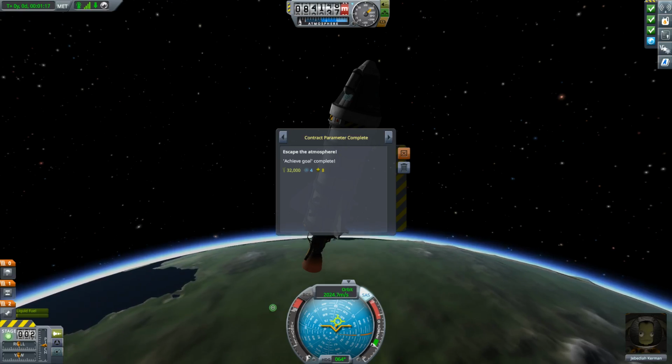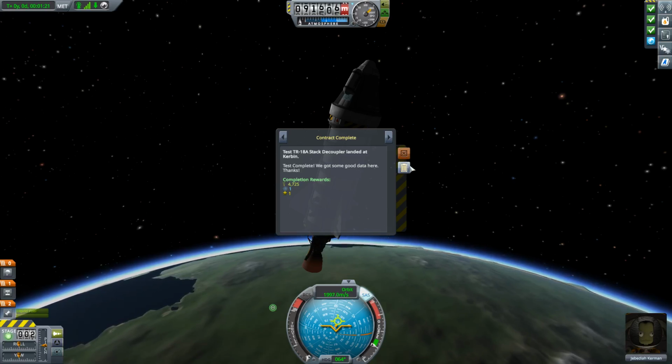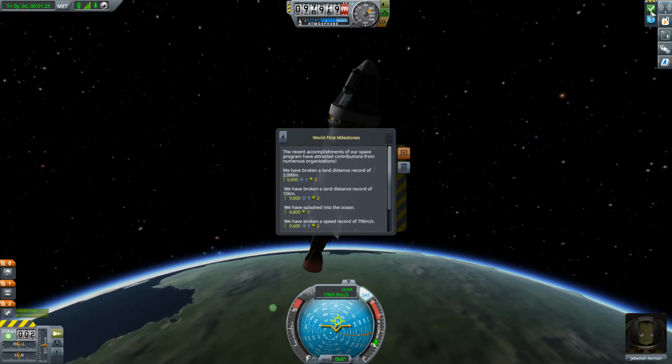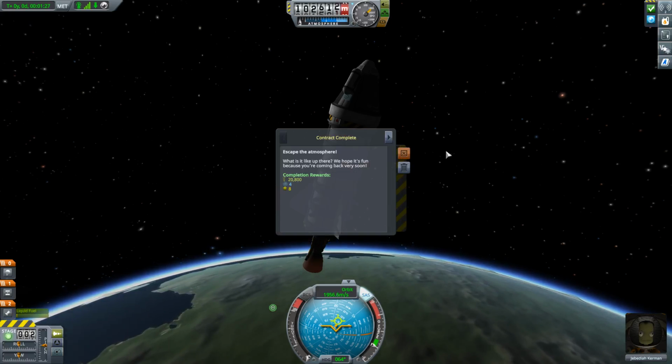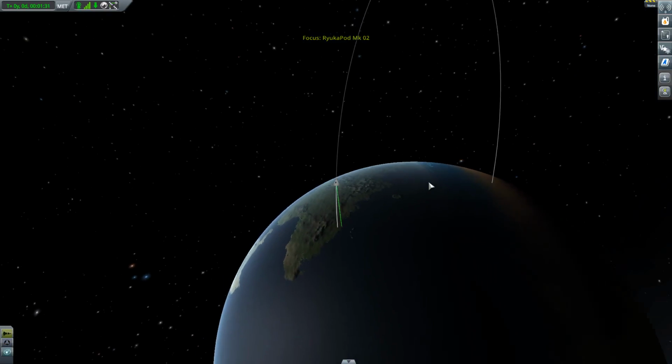And then escape the atmosphere, yes. And then, what's the third one? Test the stack decoupler. Right, I forgot. Get out of here. We've accomplished these. So we have almost no fuel left to change our trajectory right now, which is actually fine.